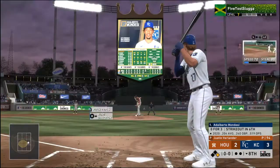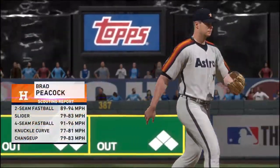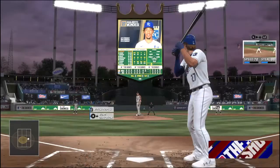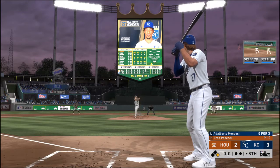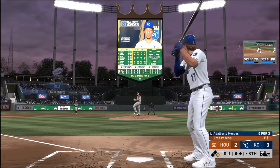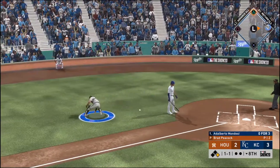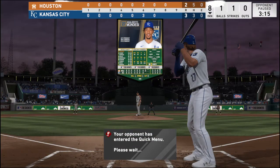So here comes the top of the order with a man aboard. Now batting, number 27. Brad Peacock is on to pitch here in the 8th with nobody out. So now to the plate, Adalberto Mondesi, as he will take strike one on the fastball here. No balls and a strike. He's hitless in 3 at-bats to this point. And the pitch is off the catcher's glove as it rolls away. Good job keeping it close as the count goes to 1-1.